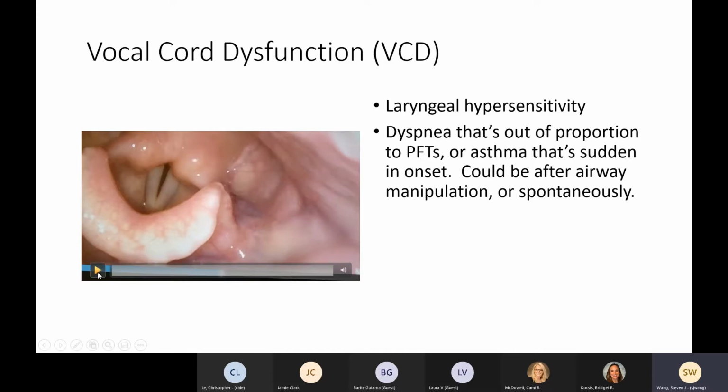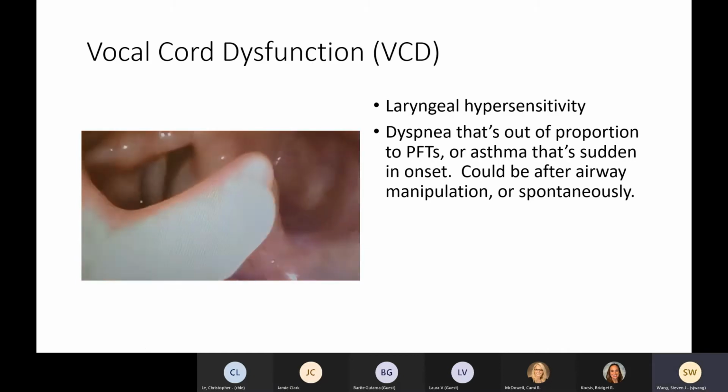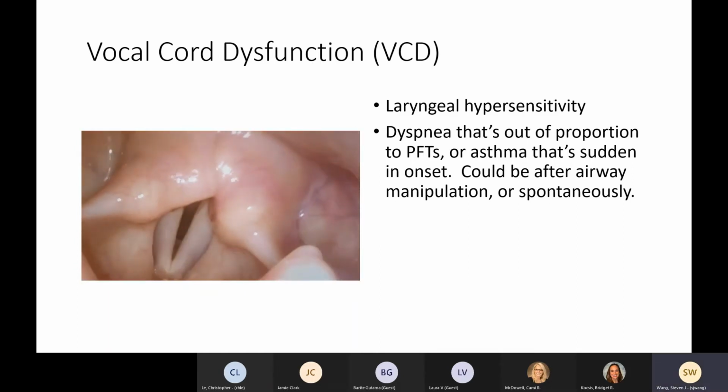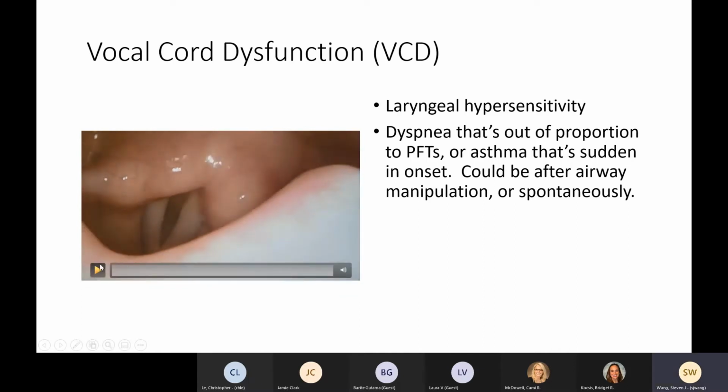So the opening shot here shows the vocal cords slightly pulled apart, and then when the patient's given instruction to deeply inhale, you'll see the vocal cords coming together. So inhale, they're coming together, and then exhale, inhale, see they came together again. As you can imagine, this creates a very severe sense of shortness of breath.